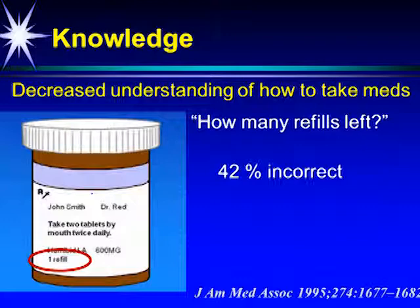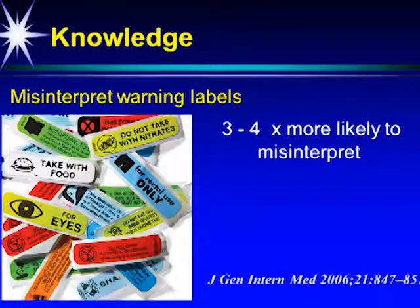So before I go on, I want to hear from you. What did you learn from Dr. Davis this morning about how health literacy might affect medication use? Or perhaps you can share an experience you've had in your practice about how patients misunderstand their medications or have medication errors, so that we can all share our experiences. Anybody want to go first? I have lots of them, but I don't want to be the one.